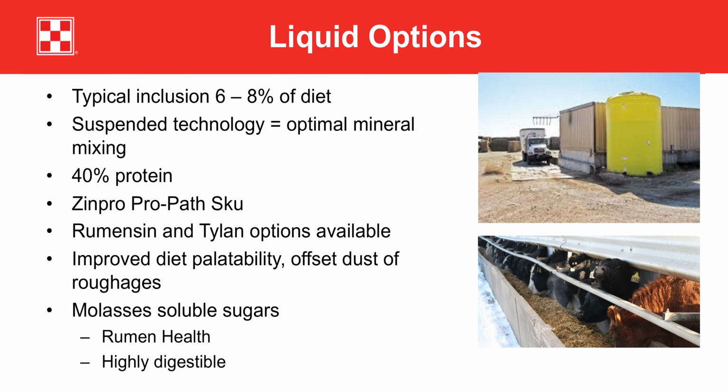All right, and then, obviously we got the Rumensin and the Tylan option available in this liquid 40. And then something I'm really excited with that we just came out with, it's an industry exclusive for us at Purina, is that we've got our ProPath SKU.